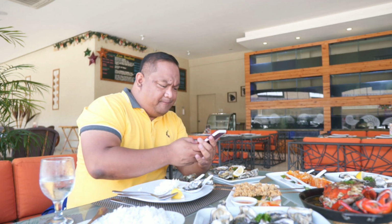And you have a lot of dishes here from grilled to fried. They're also like a Filipino restaurant with favorites like soups, Filipino dishes plus Chinese dishes also. So it's not just seafood. There are a lot of choices here. And they also have a function room, by the way, that can accommodate up to 60 people.